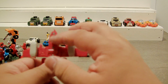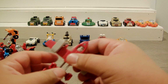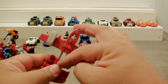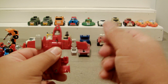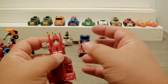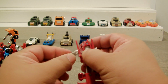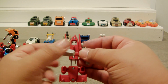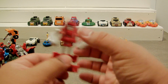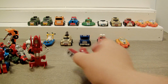So with him, that's his face there, his underbelly. You just basically pull that back. He has no leg articulation, and you can't really separate his legs like you could in the cartoon. And then just bring his arms over. Just do that. Bring that forward. Swing that down, and there's his arms. And that's it. That's your Powerglide. Very basic, very simple. Alright, put him there.